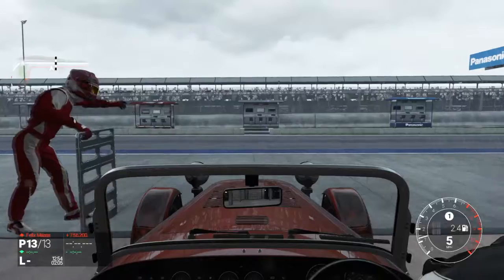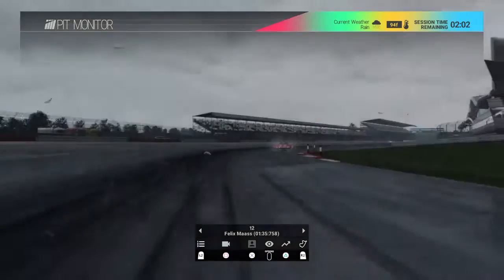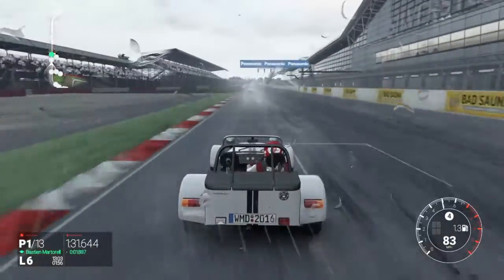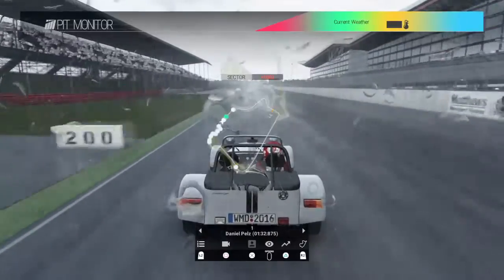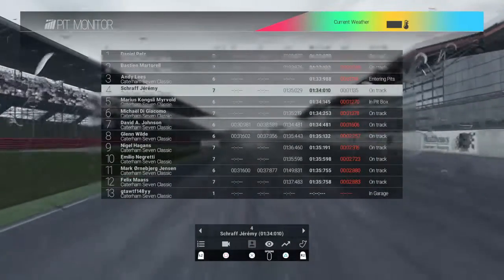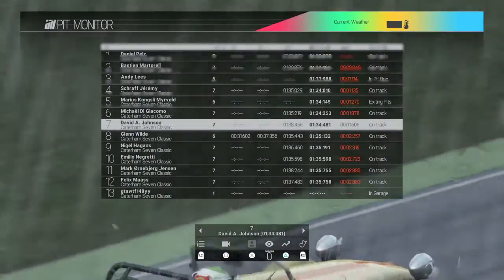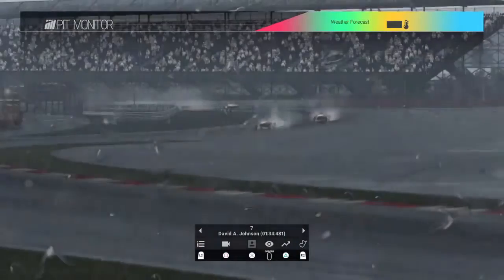As we've got 2 minutes and 4 seconds to go here, let's look at the others and see if the lead is still going to stay the same or not, as Daniel here makes his way across the line for the rain part of the lap. That's still quick. A 34 is fourth. David. Well, I like David actually, so David's good where he is.